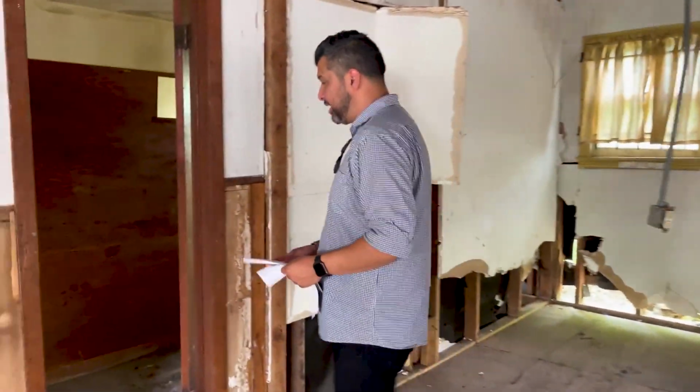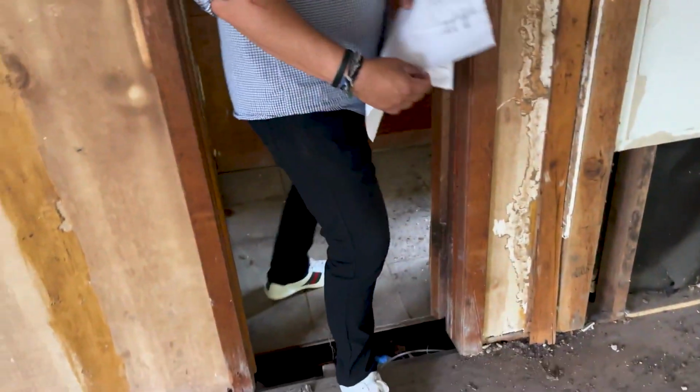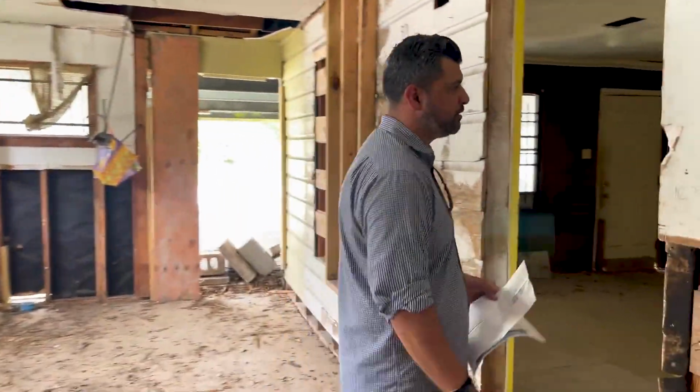We can try to come into this restroom, but I don't suggest you come in just because it's so bad. But if you want, take a sneak peek in there, and you can see it's total rehab. Looks like the plumbing is going to have to be done all over again. So you want to take that into consideration. Plumbing is also a big issue.